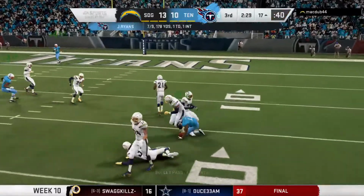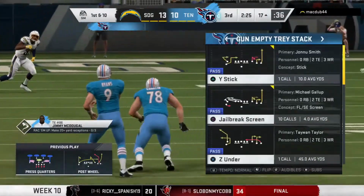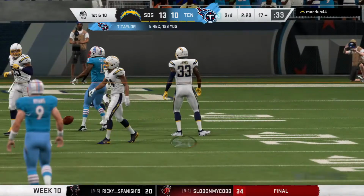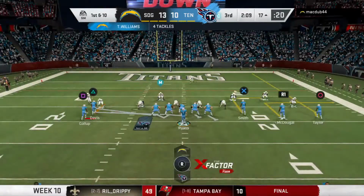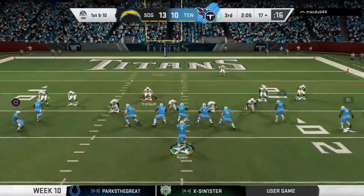Open man is Taylor. He's got it. And he's brought to the ground with another 1st down at the Charger 17-yard line. Down. 60 outlaw. That's what I do. 1st and 10.